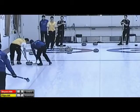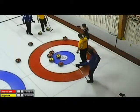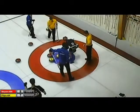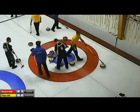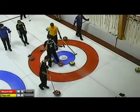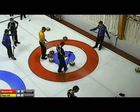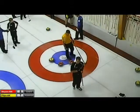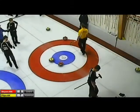Okay, following it closely for weight. This is going to be close. They can afford to rub off the red if they get it. Ooh, just out the back. Just swept a little too much. So let's see what they conclude the score is. They're studying this one. And it's going to be a measure. So Don Ritchie will get the stick and we'll have a decision.